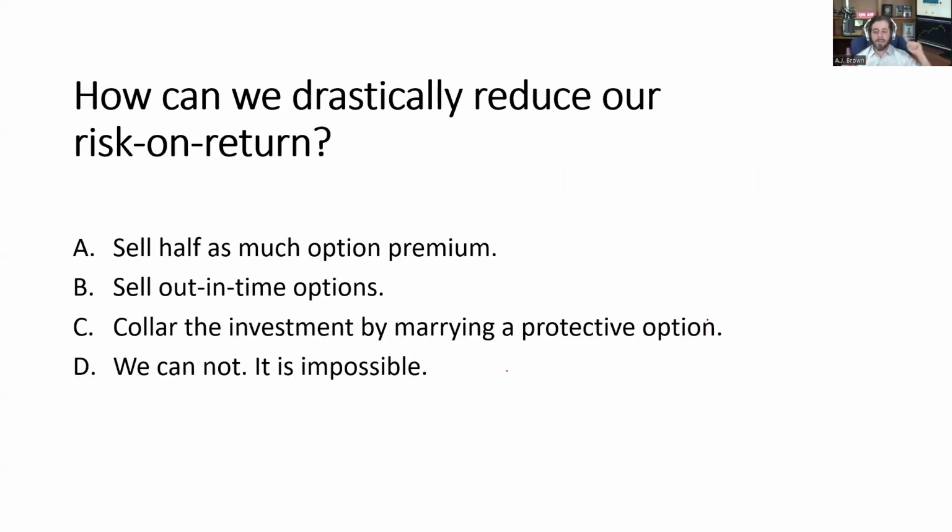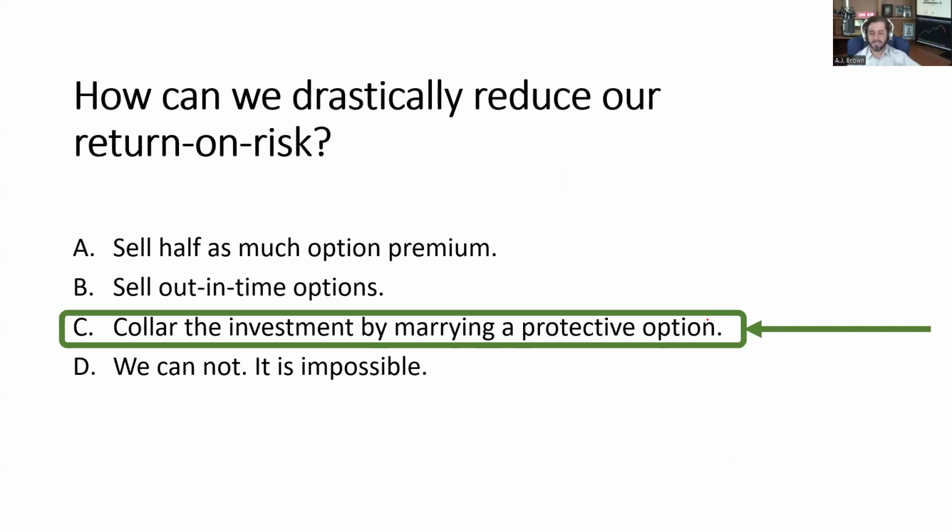All right. How can we drastically reduce our risk on return? Should we do only half as much premium? Should we go farther out in time? I hope nobody answers that after me telling you that wasn't viable before. Maybe we should collar the investment by marrying a protective option? Or is what I'm talking about not even possible? Here's the answer. Let's collar that investment. We'll marry a protective option to it.